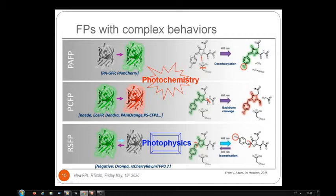Because there are chemical reactions, these are irreversible. So it could be quite practical to use them to trigger a phenomenon, for instance, going from green to red. It may also, at other times, be interesting to have a reversible reaction, and that's what we have with DROMPA, which is a green fluorescent protein that, upon blue light illumination, gives rise to fluorescence, but also turns to a dark state from which it comes back either naturally or using UV flashes.